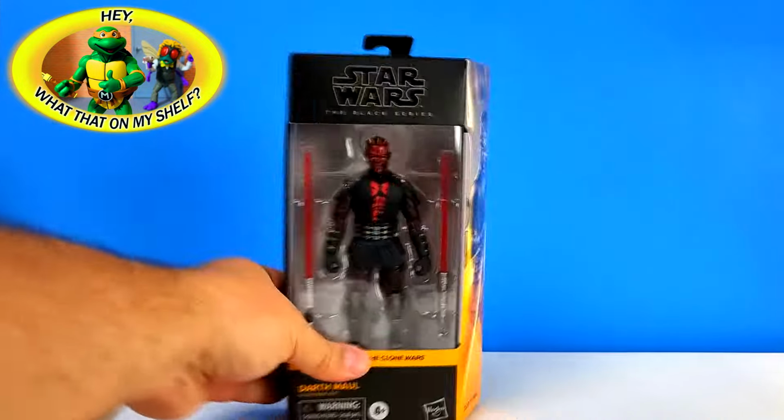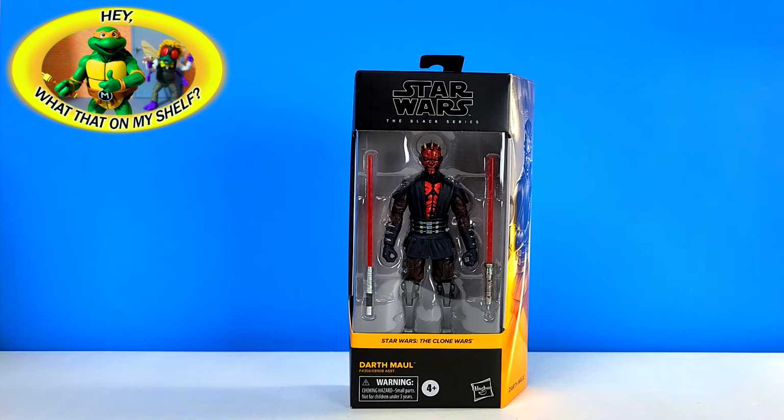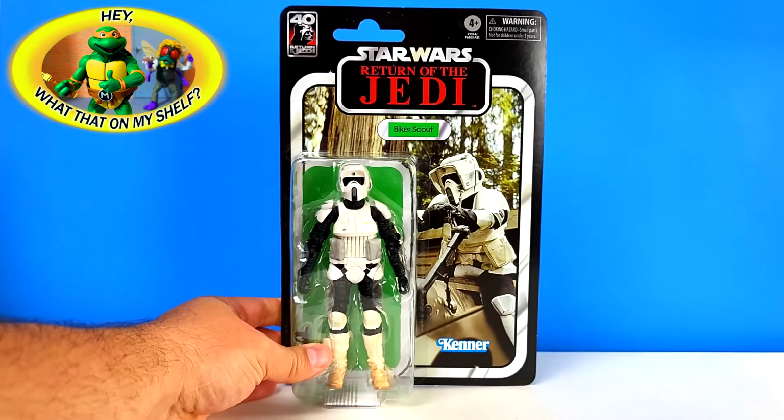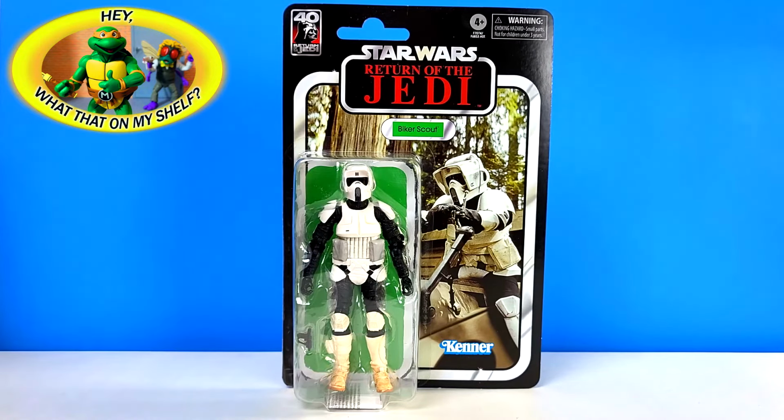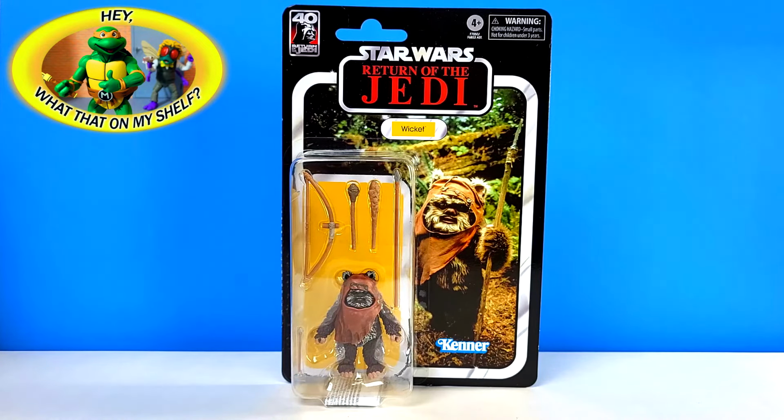What else? What else? What else? This is a newer figure I picked up. Happy to have it. It is Darth Maul from the Clone Wars and his robot legs. Very nice. Also, a newer figure was the Biker Scout. Return of the Jedi 40th anniversary. Very good. Here's Wicket. Picked up 40th anniversary Wicket. Happy to have that. I need to get Poploe when he comes out. Very good. All right, what else do we have?